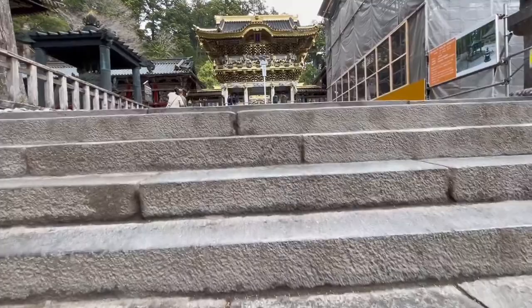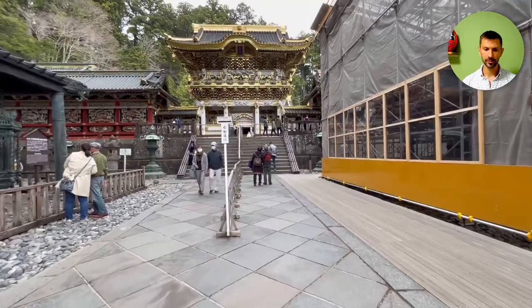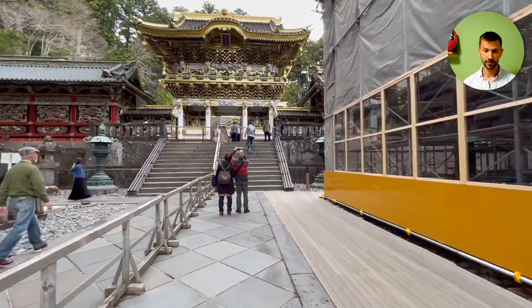Okay, so we make our way up these stone stairs towards the inner part of the shrine. You can see some renovation work going on to our right. And the building here that we can't see is a small iron bell tower donated by emissaries from the Korean Peninsula.